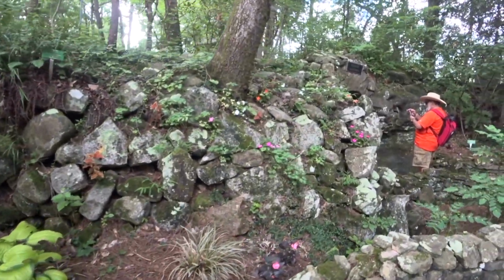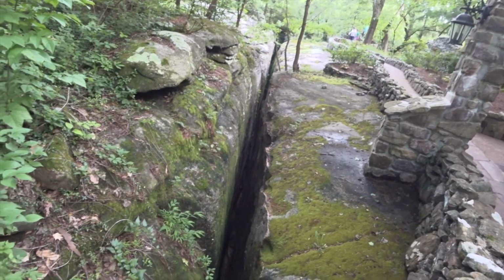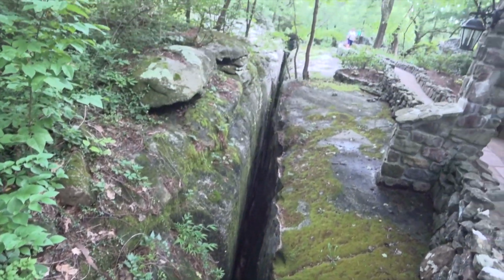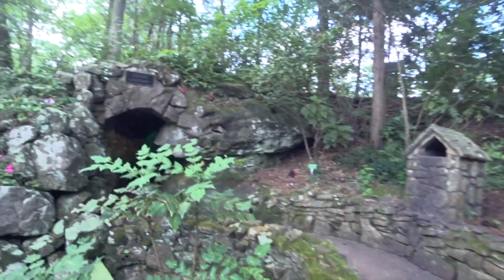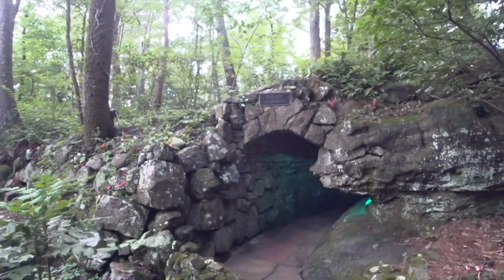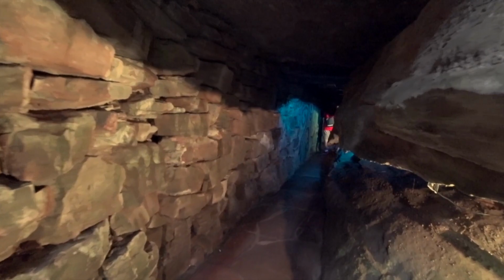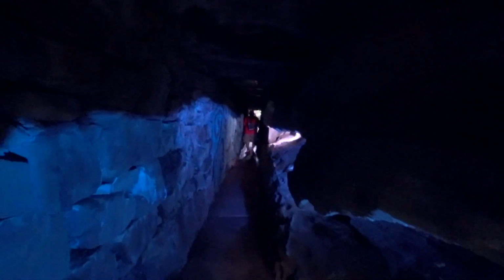Oh, these are beautiful little flowers. Look at this crack here. That's got to be 50, 60 feet down there. Gnomes' underpass. This is man-made. Uh-oh, got a hold up here. But it's nice and cool in here. We got some line of artistic work here.